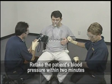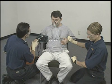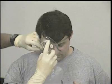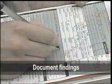If chest pain persists more than 5 minutes, consult with medical direction and/or refer to standing medical orders or local protocols. In some EMS systems, multiple doses of nitroglycerin can be administered. Document findings.